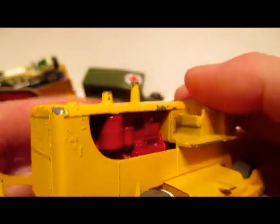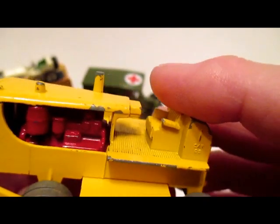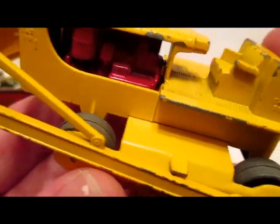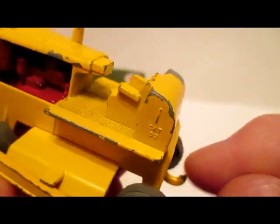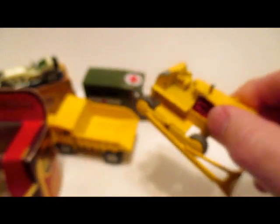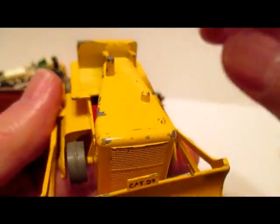This is a D9. This one came out in 1960 and I guess was gone by 65. It's even missing a bit of the hook, the tow hook here. Be nice to get some tracks on it though. That's K3 in the Matchbox King Size series.